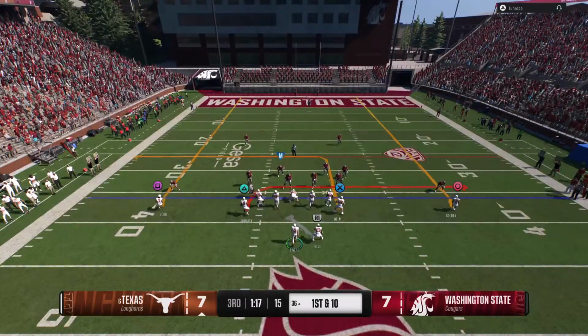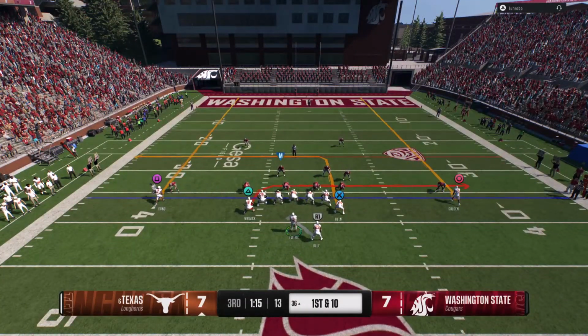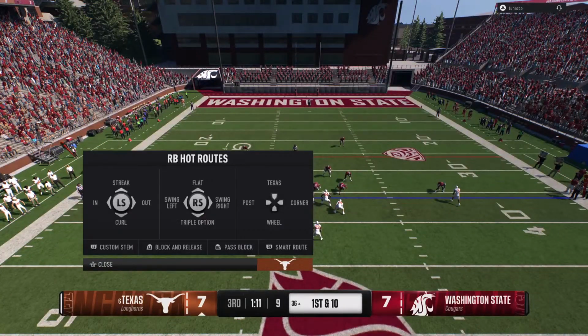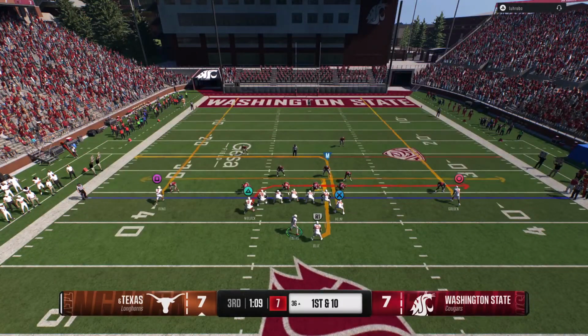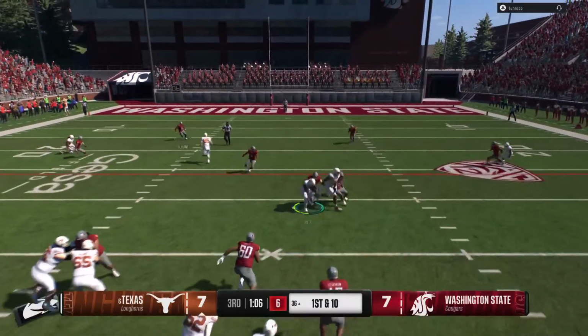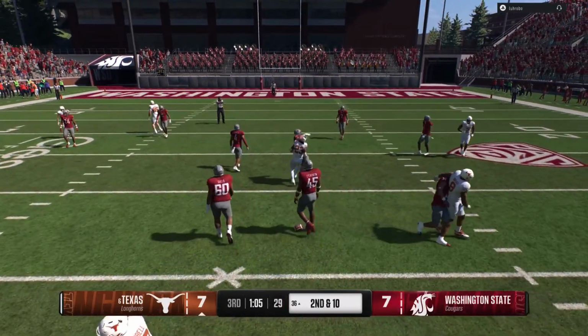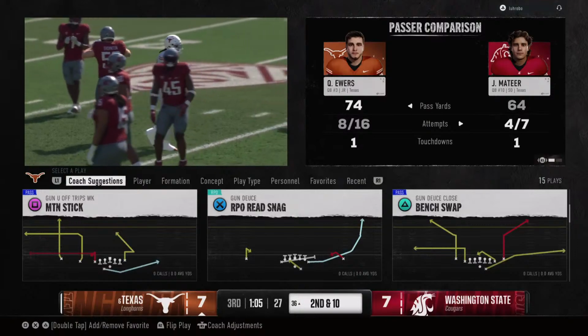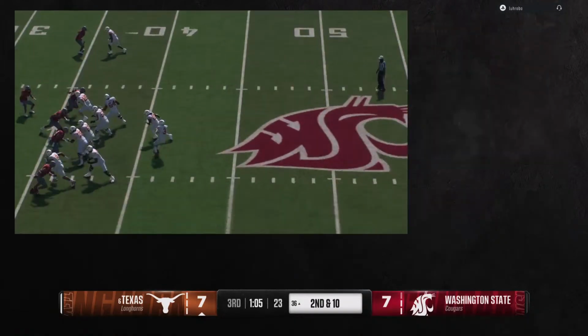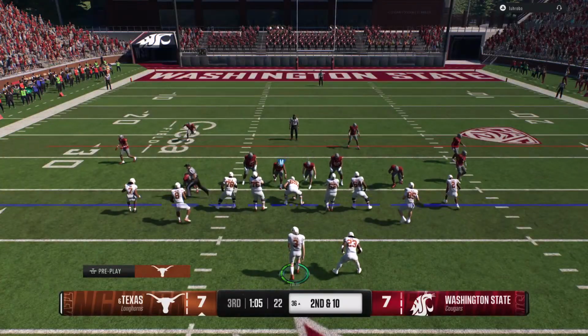Moving into scoring territory at the 36 on 1st down. To the air, it's Ewers. Got rid of it quickly, but it's incomplete. Well, he did a good job getting to the middle of the field. That's where the offense wanted to attack on that play. He's just got to do a better job looking that football in.